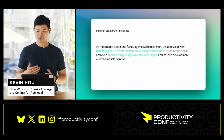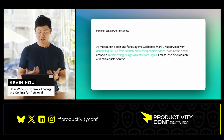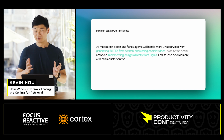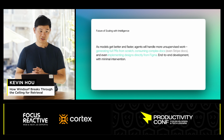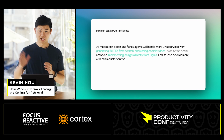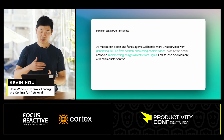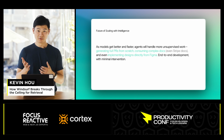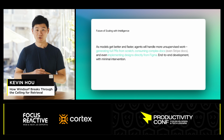So how do we build for the future of intelligence? We believe that models will continue to get better and faster, and we want to make sure that our agent can do things like unsupervised work. In the future, we'll be able to generate full PRs, consume even the most complex documentation, and do crazy things like implement Figma designs inside of a React app. Windsurf is architected from the ground up to inherit these gains from improving models. And if it doesn't, rest assured, we'll know and we'll be able to build the next product that will leverage this intelligence most effectively.